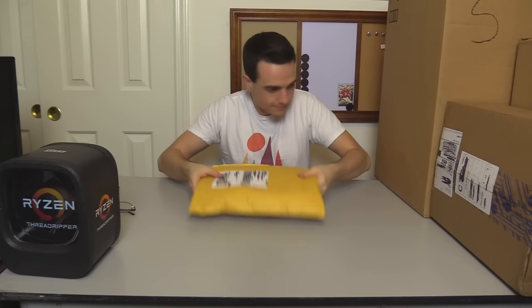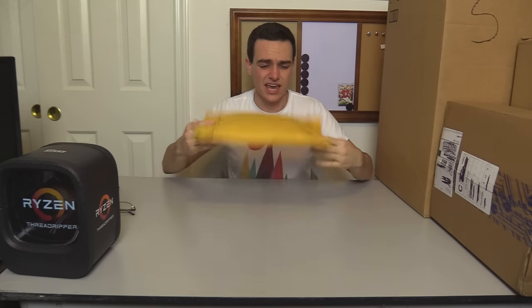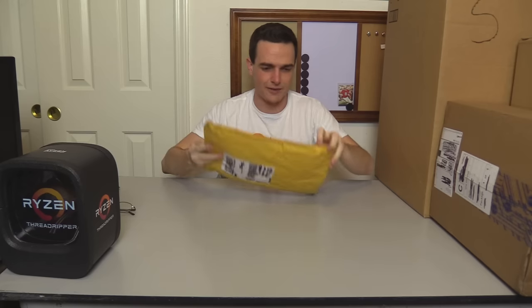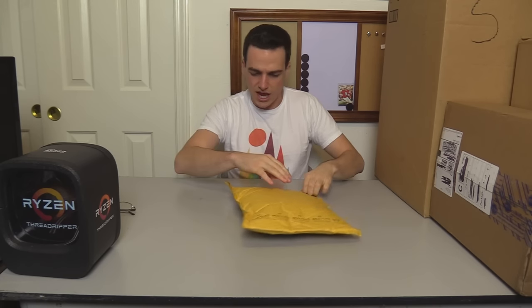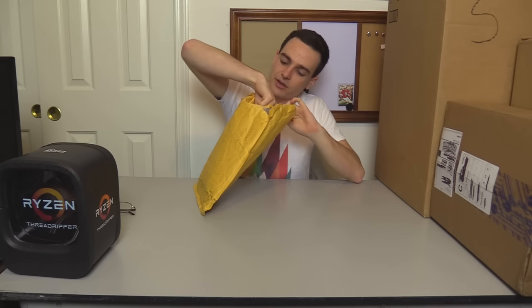Now moving on to the next one here, we have ourselves a fluffy package that may contain, I think it's the RAM. So how am I gonna open this? I can't really use a knife on it. I guess we just rip it open. Yep, it looks like it's the RAM.